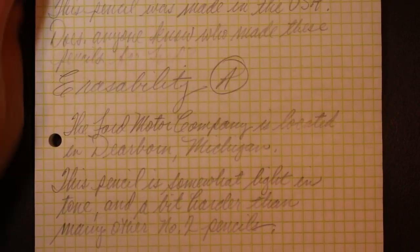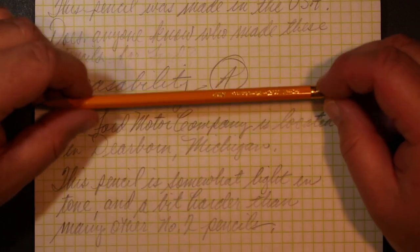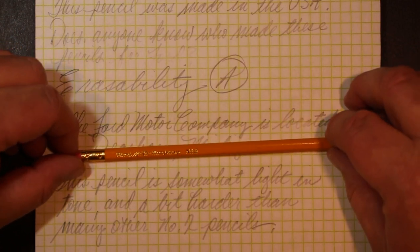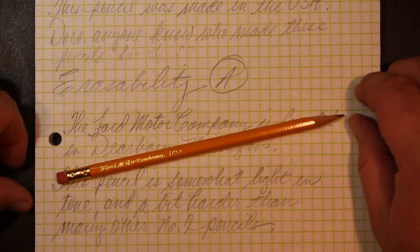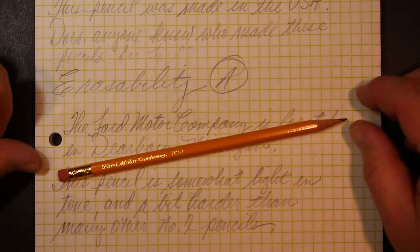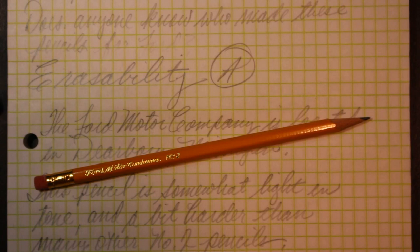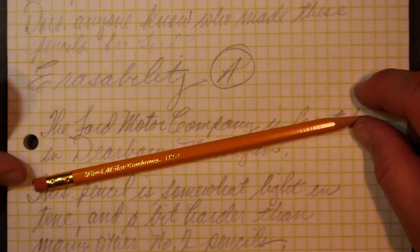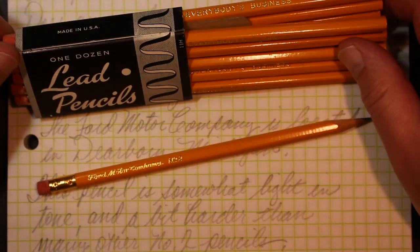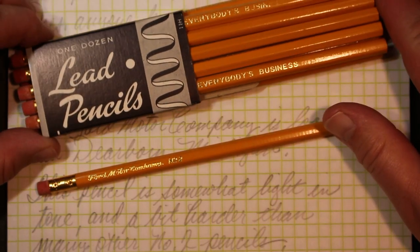So I would say, again, on the light side, on the scratchy side, on the harder side for a number two. And for a right-hander, it's also oriented incorrectly, correctly for a left-hander. Not that that really matters for the performance of the pencils. Just the same, it was real fun to try these beautiful looking vintage Ford Motor Company pencils.